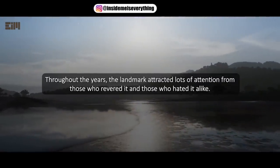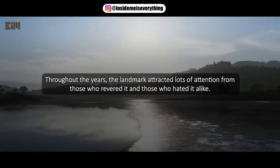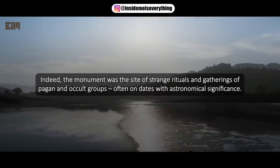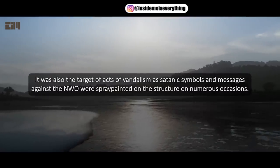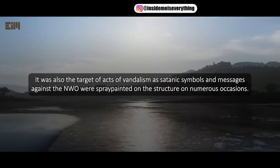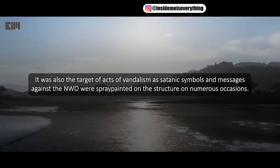Throughout the years, the landmark attracted lots of attention from those who revered it, and those who hated it alike. Indeed, the monument was the site of strange rituals and gatherings of pagan and occult groups, often on dates with astronomical significance. It was also the target of acts of vandalism, as satanic symbols and messages against the NWO were spray-painted on the structure on numerous occasions.